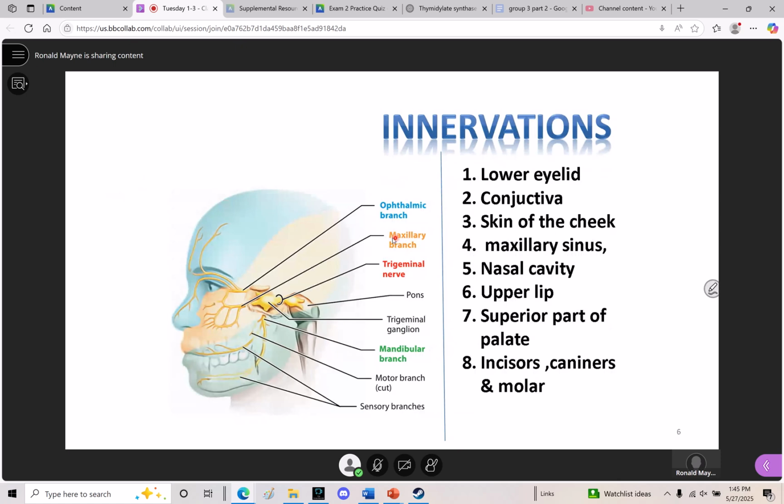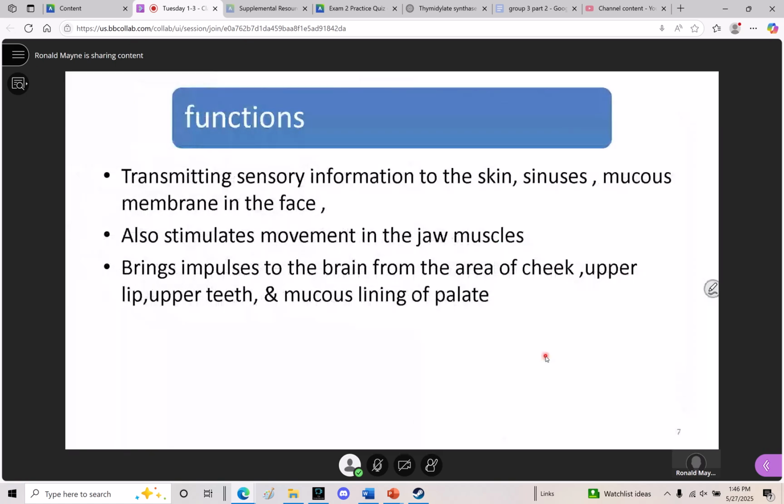Okay, so areas that this maxillary branch will innervate. Again, generally speaking, it's going to be temple, cheek, upper lip, teeth there. And we said this actually kind of goes deep into that pterygoid fossa. So some deeper structures. So lower eyelid, conjunctiva, that's the lining that goes around your eyelids and over the cornea. Skin of the cheek, deep maxillary sinuses. Nasal cavity, upper lip, superior part of the palate, we mentioned those, and the upper teeth. Okay, sensory information: skin, sinuses, mucous membranes.